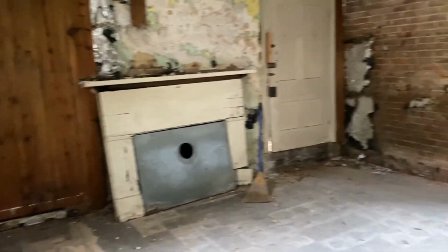Another fireplace. We got fireplaces on fireplaces in here. That's pretty much the tour right now, and I'm just excited to at least be able to explore this and check out a part of history.